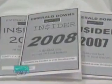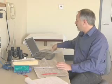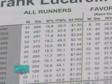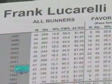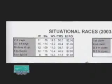Dougherty's been publishing the Emerald Downs Insider for 13 years. I use the Emerald Downs Insider, which gives you all the trainer stats for all the trainers out here from the last 5 years. Dougherty cites some specific useful data in the Insider. I think one of them is Frank Lucarelli with horses that come back in 10 or fewer days. He had a 32% strike rate with a $3.20 ROI.